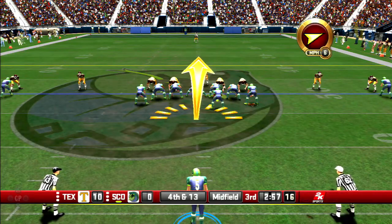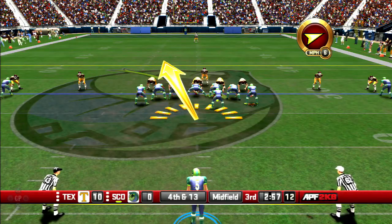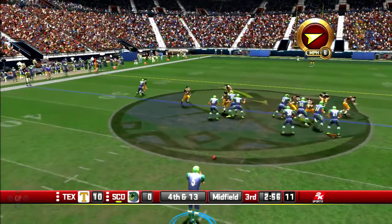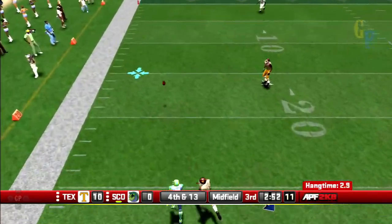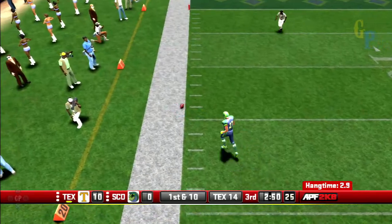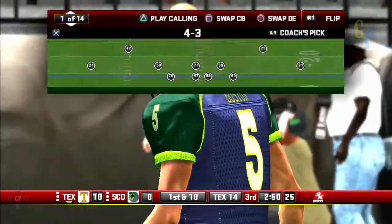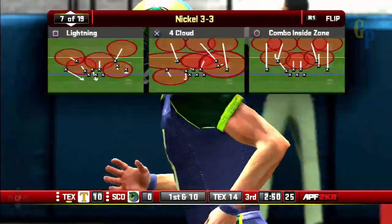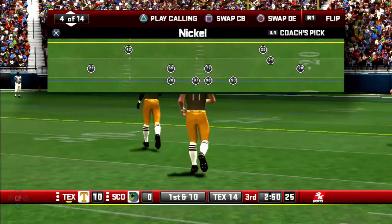Boston lines up for the punt. Boston takes the snap and punts it away. The Bandits are out of bounds at the 14. Todd Boston did a good job angling the punt out of bounds, so the offense will start off stuck inside the 20.